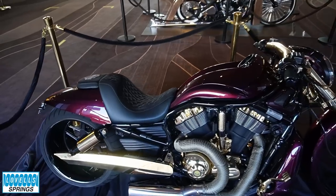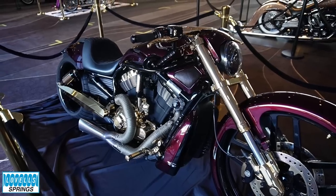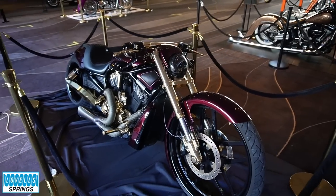The late model, they're really starting to do some clever things with the colour and the use of all the different coatings, you know, the black, the gold, the coppers, all those sorts of things on these bikes.